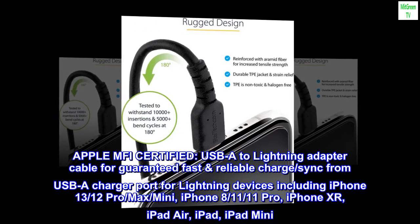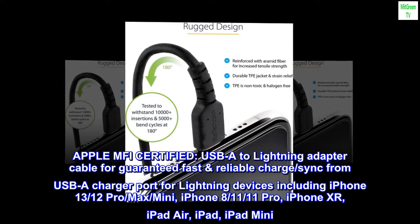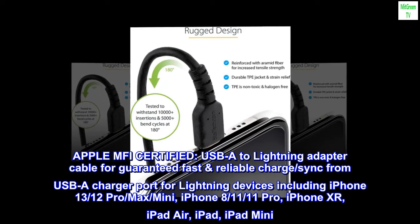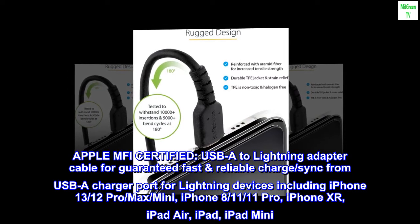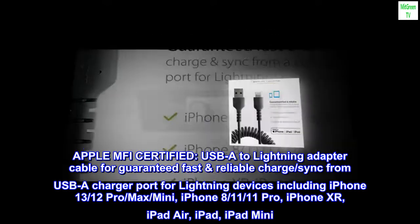USB-A to Lightning adapter cable for guaranteed fast, reliable charge. Sync from USB-A charger port for Lightning devices including iPhone 13, 12 Pro, Max, Mini, iPhone 11 Pro, iPhone XR, iPad Air, iPad Mini.